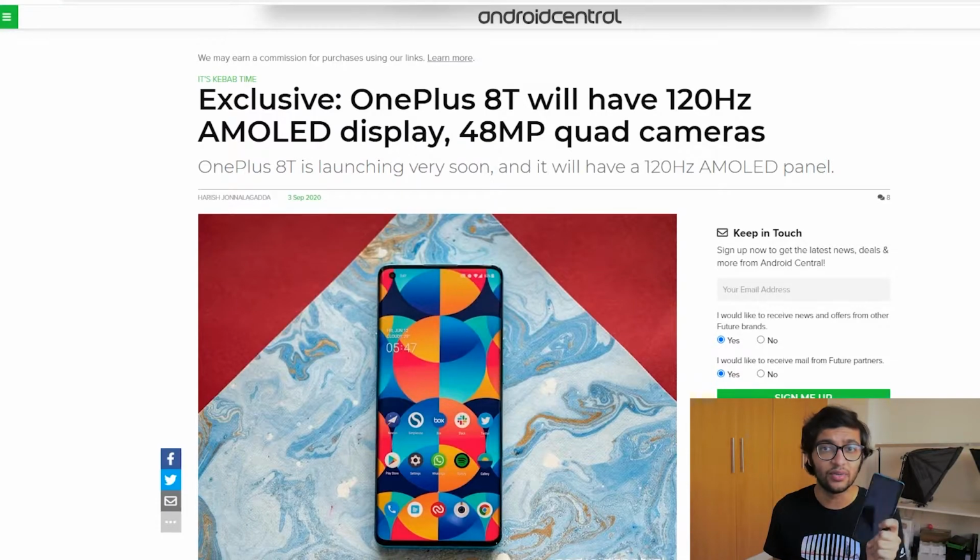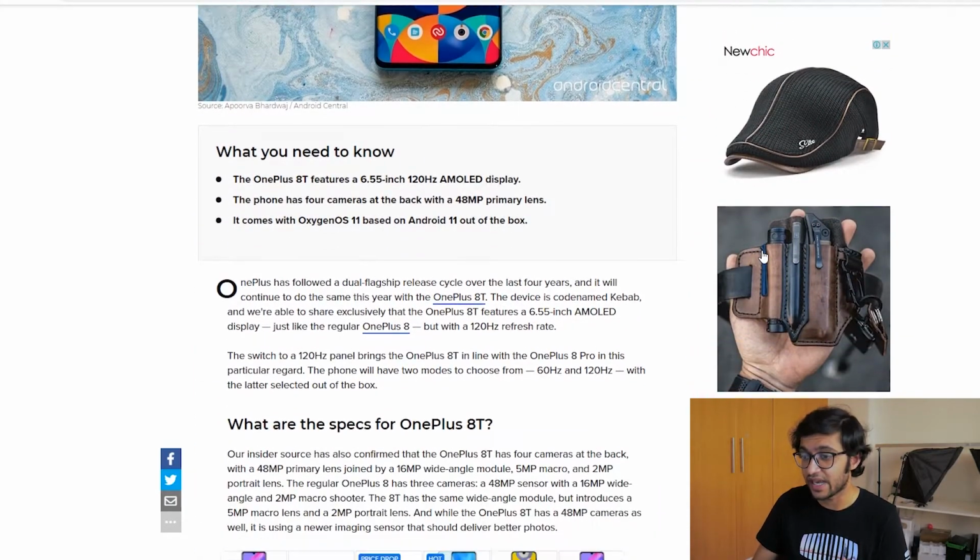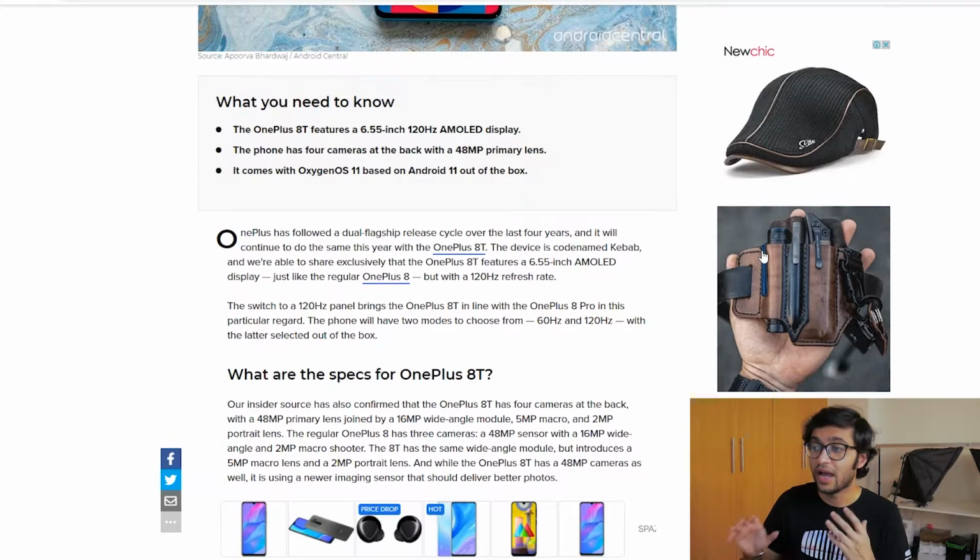And yeah, I didn't really face any issues with this phone, but seeing that so many others face those issues, there is some sort of quality control issue within OnePlus, and with the 8T, I guess they should go ahead and fix that. So that's something that I'm expecting from the 8T, apart from, of course, the specification upgrades that we know. So I talked about the display.